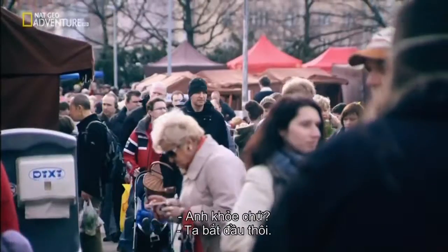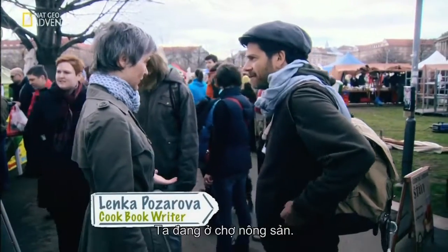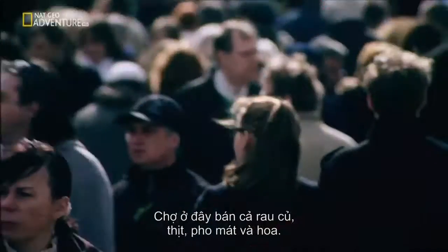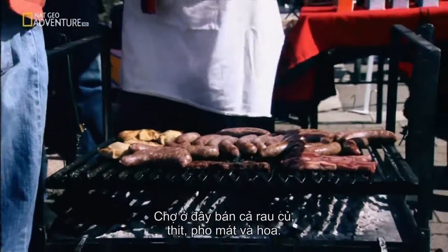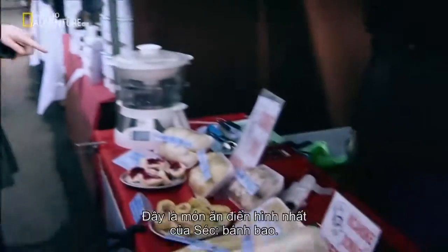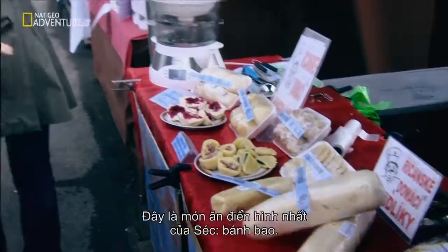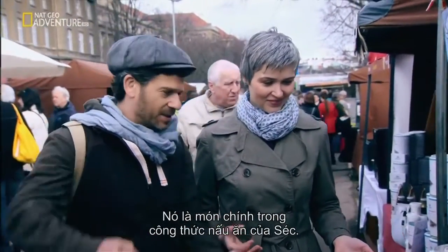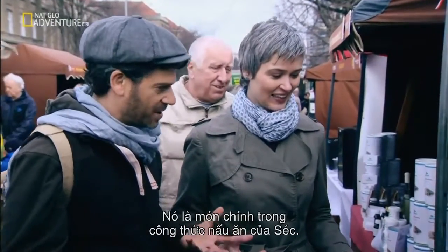So let's dive in. Okay, so we are at the farmers market. Yes, it's the biggest one in Prague. All right. You will see here not only vegetables, but also meat, cheeses, flowers. Here you can see the most typical Czech dish, which is dumplings. The dumplings are definitely a major part of Czech cuisine.